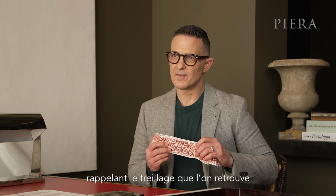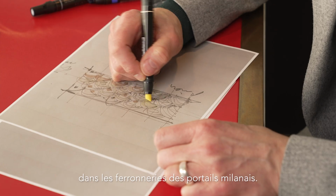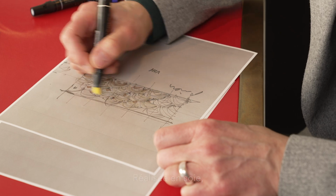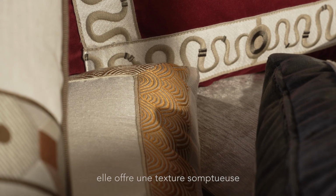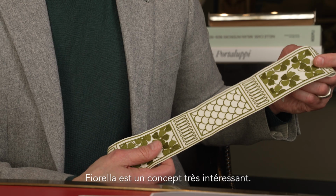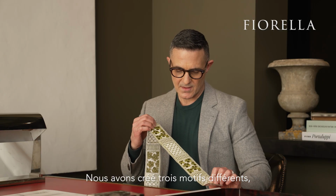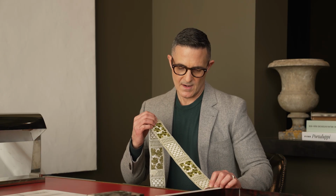reminiscent of some of the fretwork that you'd see in the ironwork of Italian gates in Milan. This one is done in silk and is really quite beautiful to hand, the way it reflects the light. Very sumptuous. Fiorella is a very interesting concept because we've made 3 different patterns.